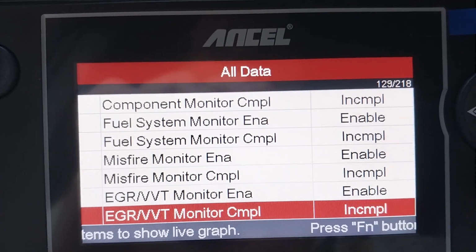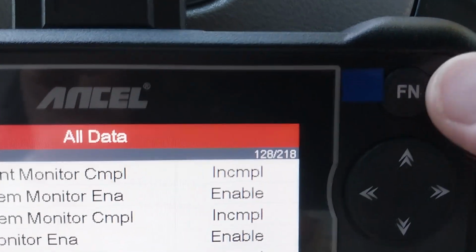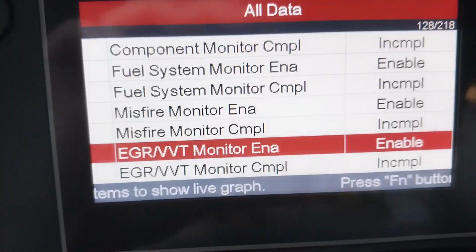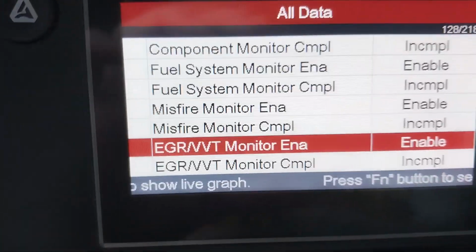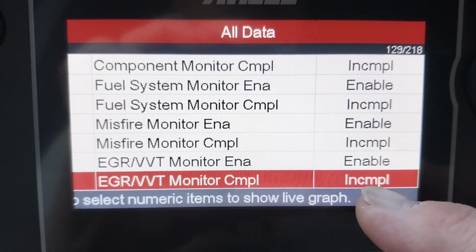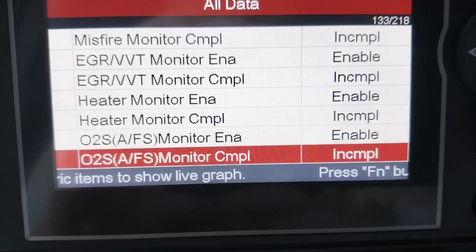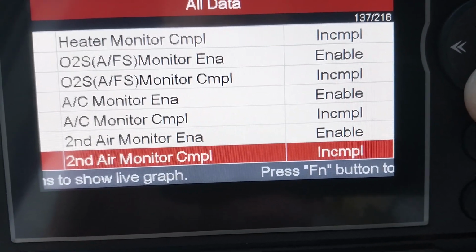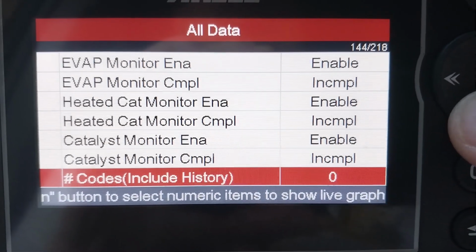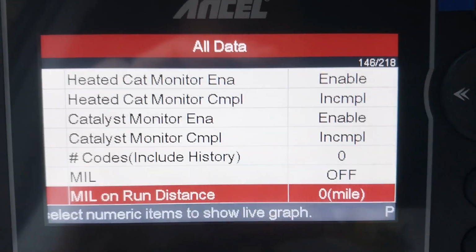Again, nothing about transmission. For EGR, it says press the FN button, which I'm pressing, but it doesn't mark here, and it's not a touch screen. Press nothing, press nothing. Okay, here it says enable, here it says, I guess, incomplete. Well, it's not really live data. It just says enable, not enable, complete, incomplete. And no malfunction code, so it's off.